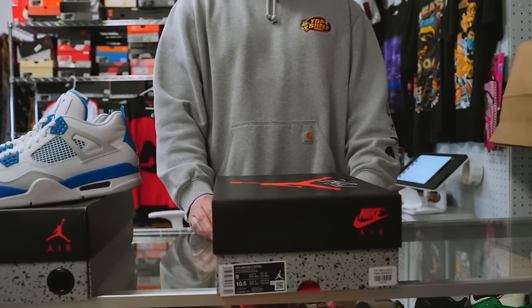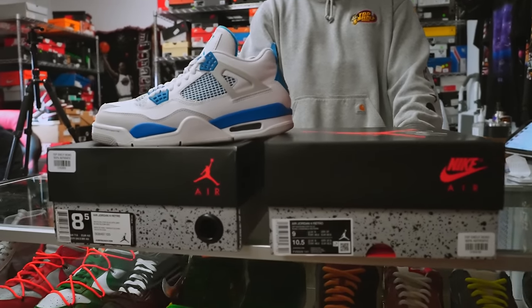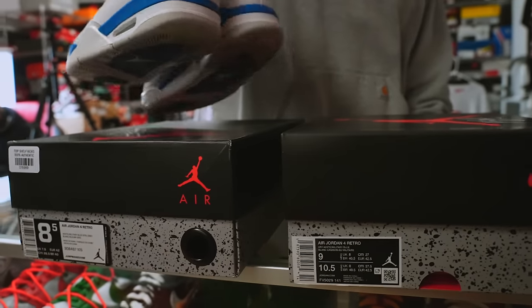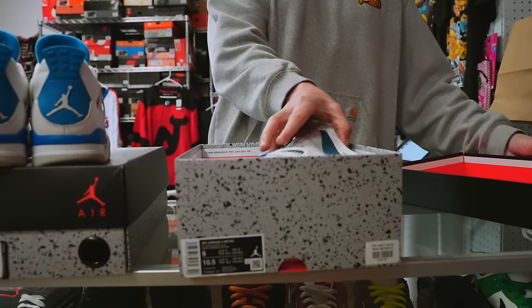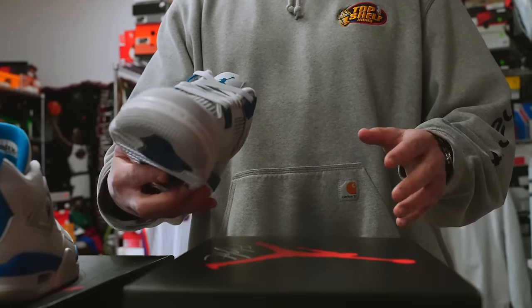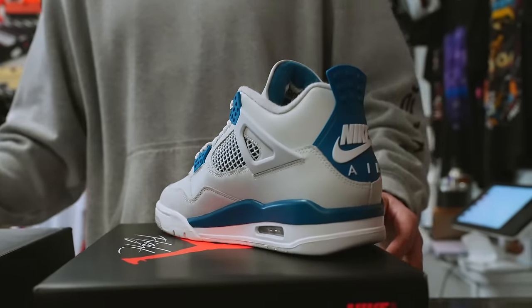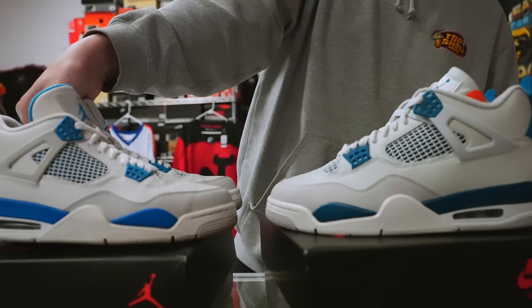Box looks pretty much the same as the old box. You could say the gray is a little different, maybe the same. Obviously, this says Jordan Air because of the Jordan on the back. This says Nike Air because of the Nike on the back. Then we go to the sneakers. And I could say that in person, the first thing that to me pops out difference-wise, it doesn't look white to me. It kind of looks like off-white vanilla, I guess you can say.